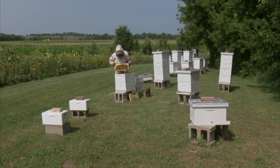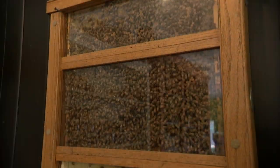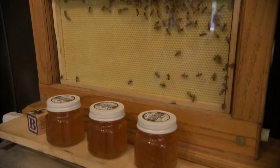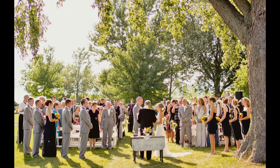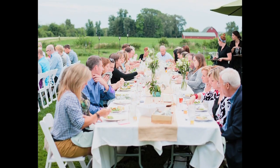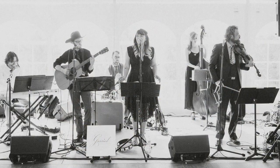The farm also is home to about 40 beehives. Besides pollinating the crops, the bees produce honey that gets sold in the farm store and to local chefs. Of course, the beehives are not part of the weddings or farm dinners, but everything else about Heritage Prairie is about sharing the farm philosophy with visitors.